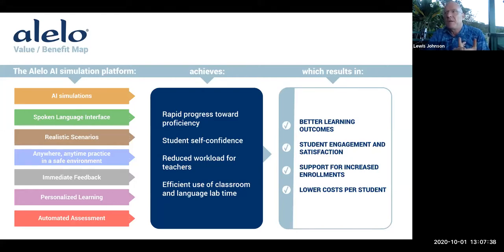There's an interesting benefit: if students are able to build their competencies on their own, working with the technology, when they come to class, everybody is more prepared. Everybody has a common foundation of learning. That makes it possible for teachers to focus on the specific areas where the data shows students are having difficulty, or, when students have mastered something, to help take them to the next level. So this achieves better learning outcomes, better student engagement and satisfaction.